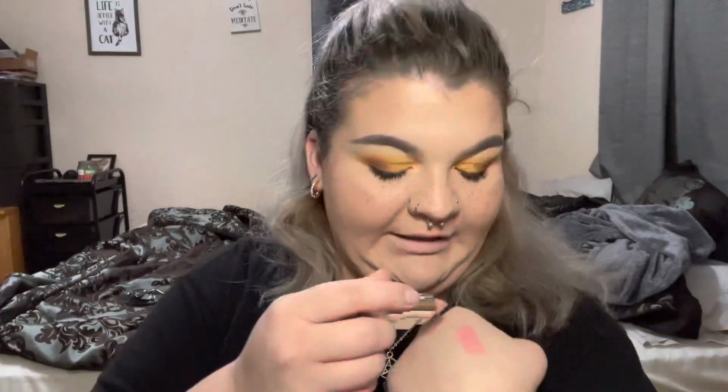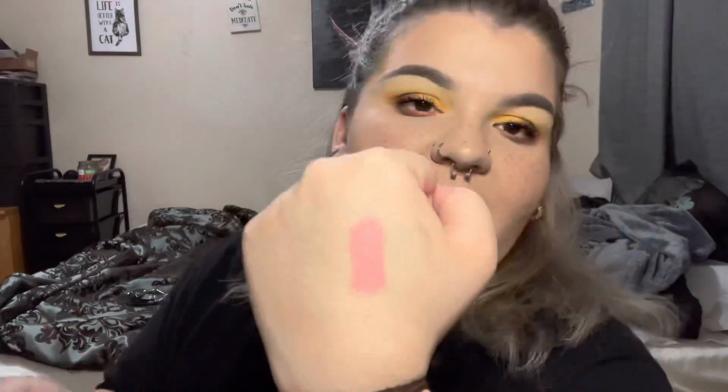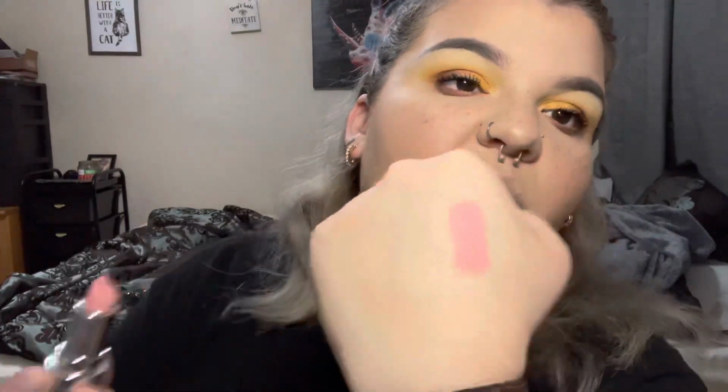Here's the thing. I bought this lipstick off Shein. It's not new. It's not one of their newer lipsticks, and I thought it was a nude. Look at the packaging. You'd think that's a nude. No, it's a bright-ass freaking bubblegum pink. I'm sorry, but bubblegum pink don't work for me, sweetheart, and this don't work for this look.